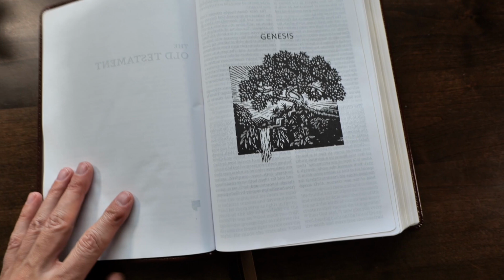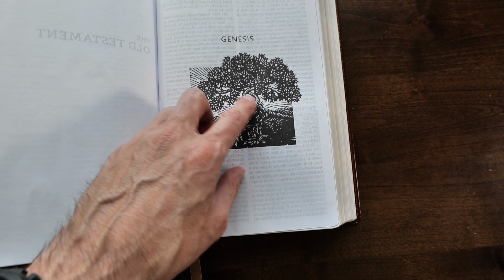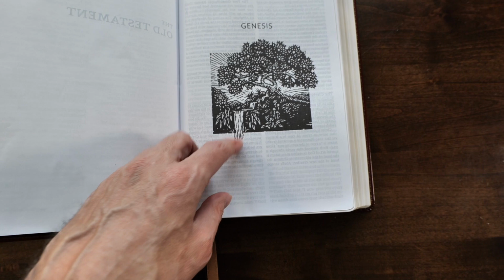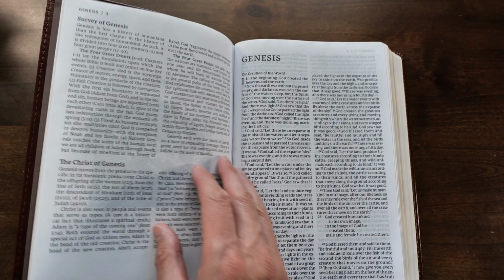woodcut-inspired image by Stephen Crotts, and for Genesis, in the title page of Genesis, you have the image, like for every other book of the Bible. And for Genesis, you have a tree with fruit. So what could be more iconic in Genesis? Great. You have a waterfall, and you have vegetation, some mountains. Really, really good. Pointing to Eden and, yes, the origins of humanity.